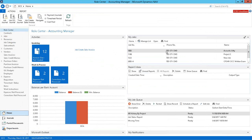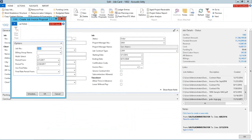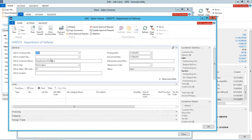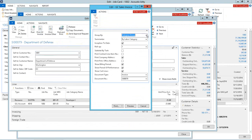All right, my last step is generation of an invoice. You just hit this button that says Create Invoice. It creates what we call an invoice proposal or a worksheet. This is like a pre-invoice. As a user, I would just go in and review this. I can print it in different ways.